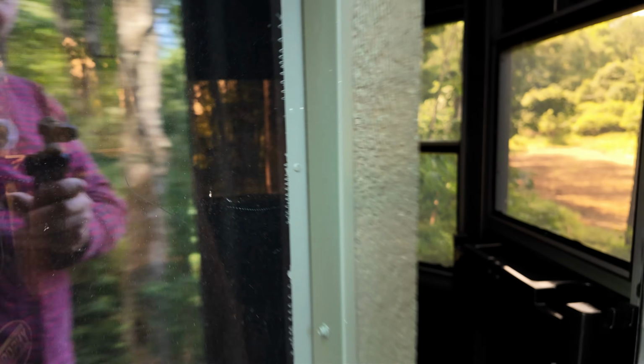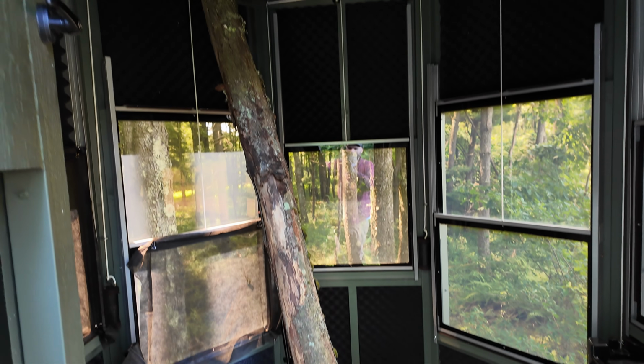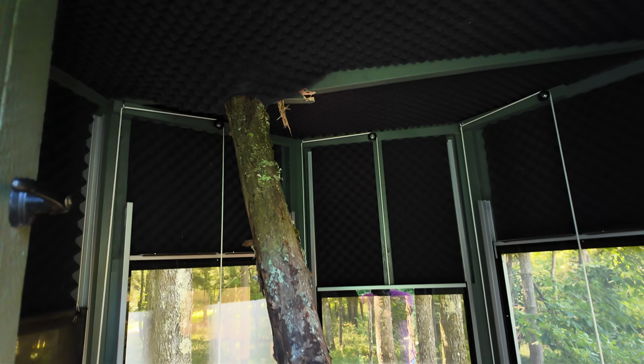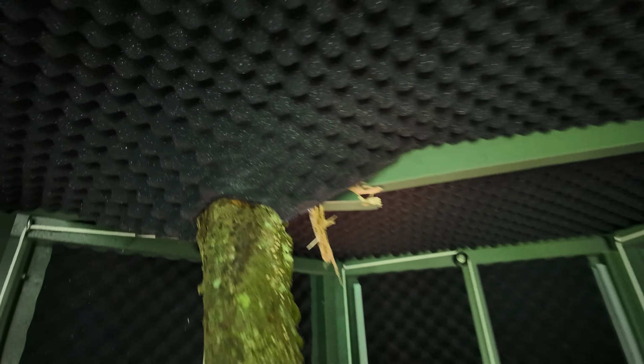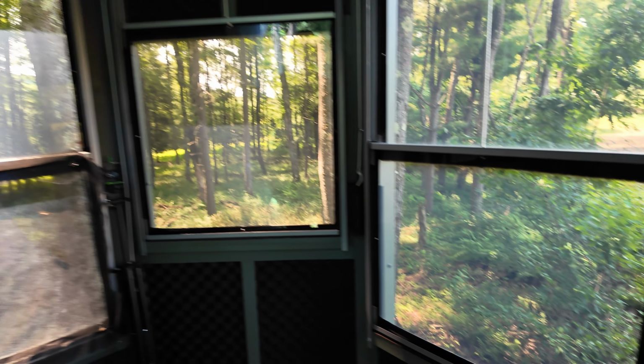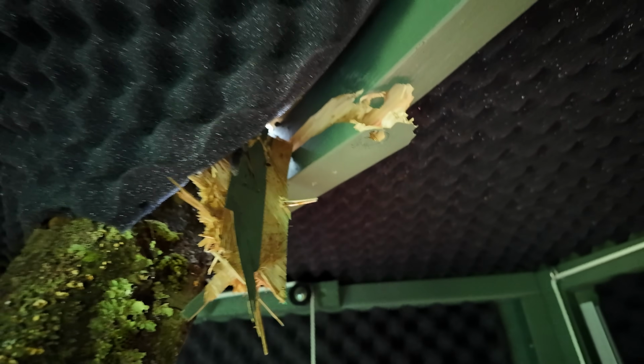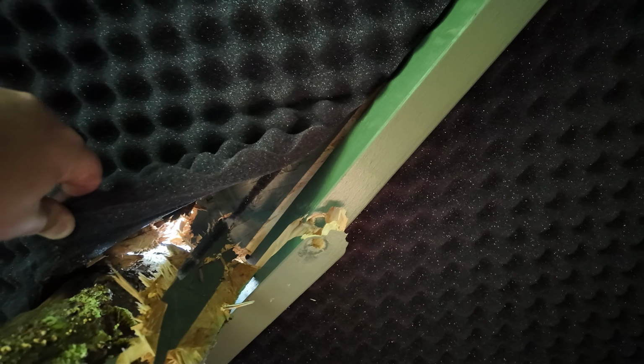And here is the depressing part. This blind was impaled by a big old branch, right through the freaking roof. I'm glad we weren't sitting up in here when this happened. We might have been a goner. Can you believe that? This is going to need cut out and patched up.